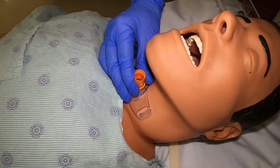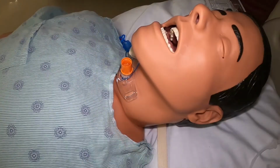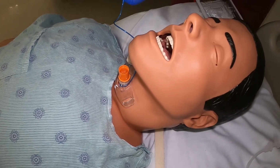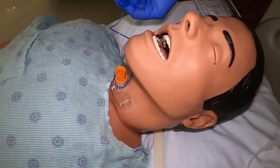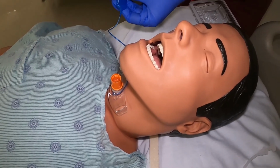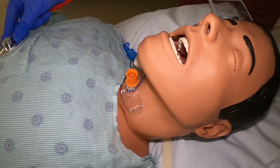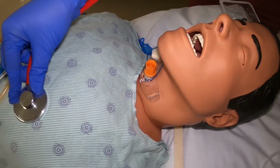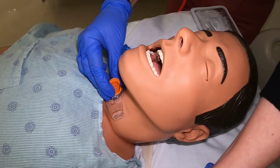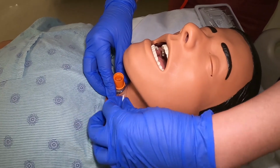Gently attempt to reinsert the tracheostomy tube. If you meet resistance, stop immediately and support airway, as continued pushing could lead to tracheal perforation. If tracheostomy placed in correct position, inflate the cuff and gently attempt to ventilate the patient. Be sure to auscultate for correct placement by hearing bilateral breath sounds. If no air is auscultated, you may be in the epigastrium.